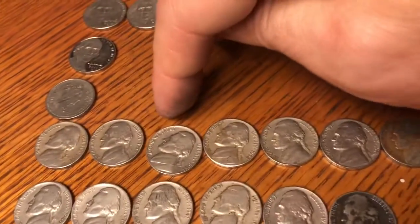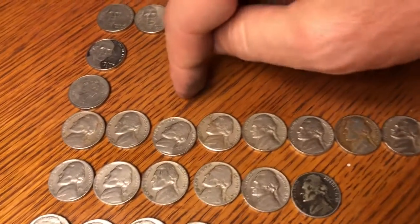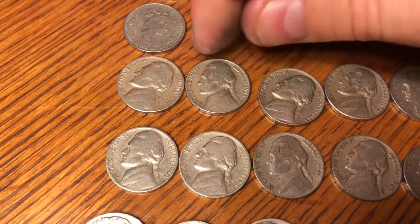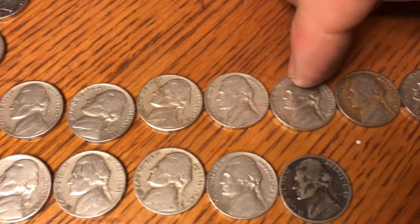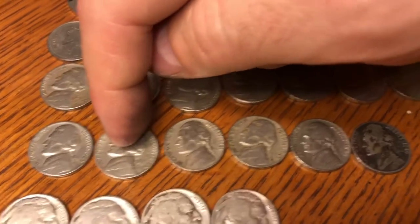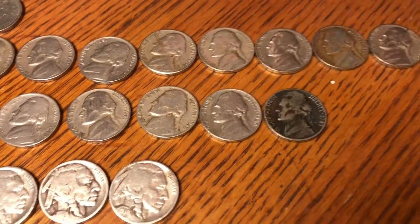We ended up with 9 coins from the 50s, a little bit lighter than I normally have, but a good mix of years. We got a 51, a 53, 53, 54, 55, 56, 58, 59, and 59, various mints. We got only 6 from the 40s. We got 2 1940s, a 41, a 46, 48, and 49.